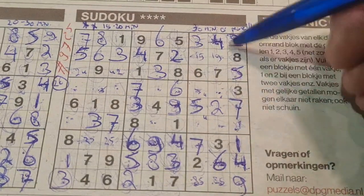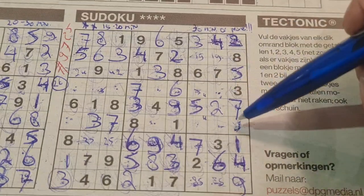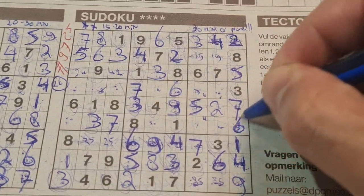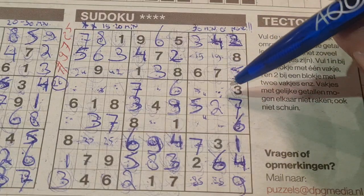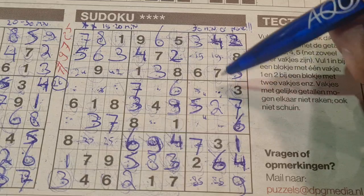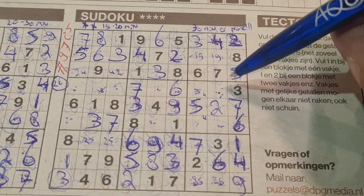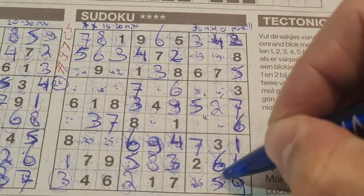One box left now in the last column for number, I believe the six, six in this column, six in the column next, so the last column, the only place left for the six should be there. One, four, nine, need an eight here. Eight and a five, we have a five now in this column, no five there, five should be here, eight goes there.